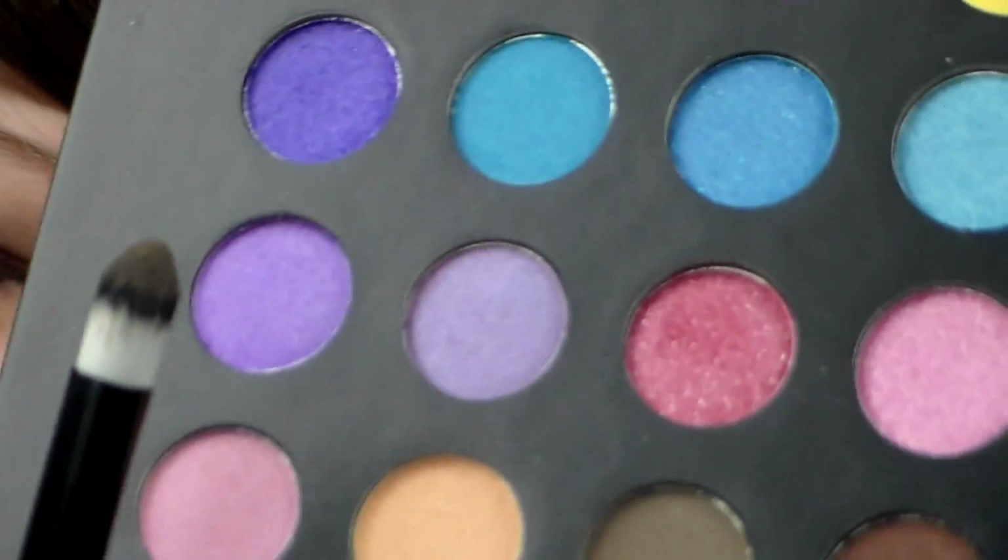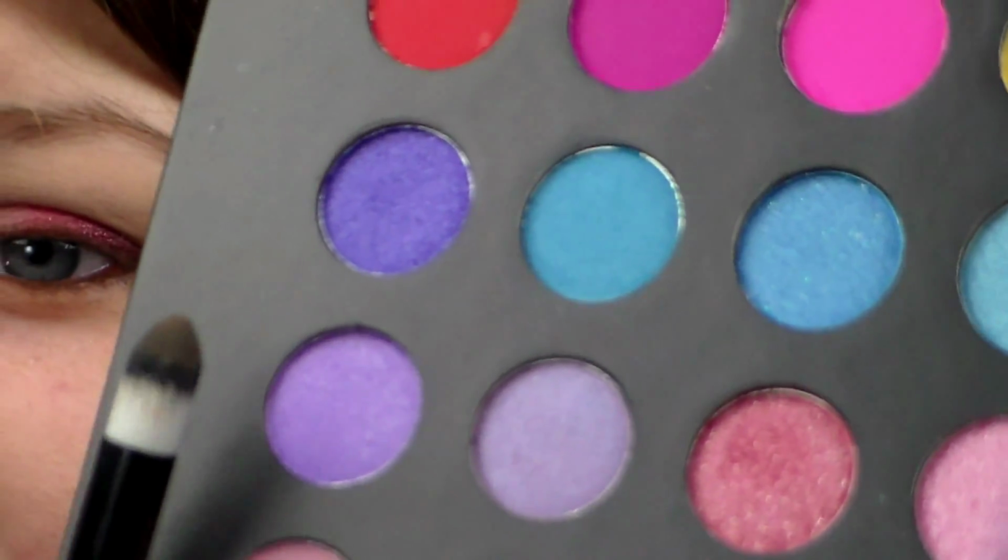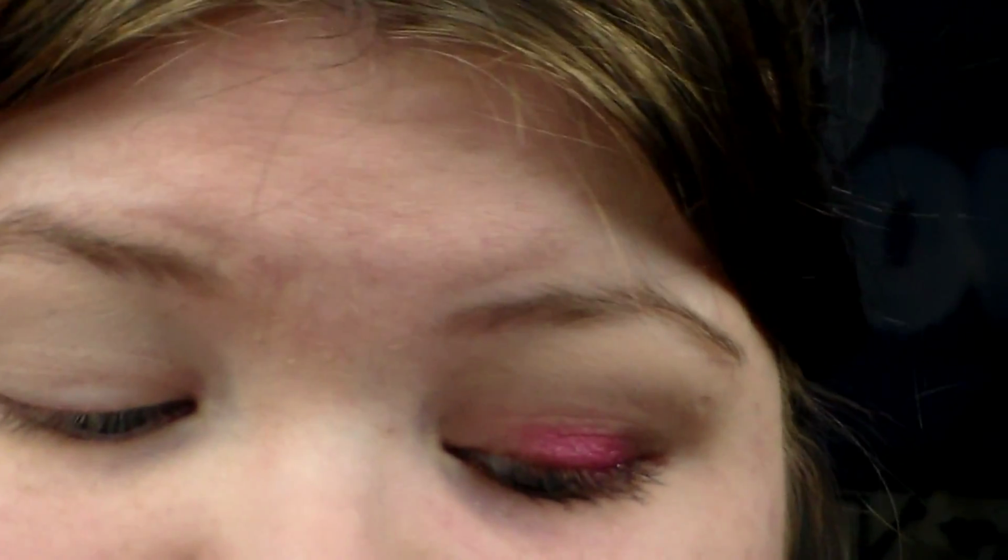I have a crease transition shade, and it looks decent on the lid. Now here's what the brush looks like, and I don't know if you can tell really, but it already has a lot of color on it. So this is definitely a pigmented palette, which is amazing and fun and awesome. I just wish it really had a mirror, because mirrors are also awesome.